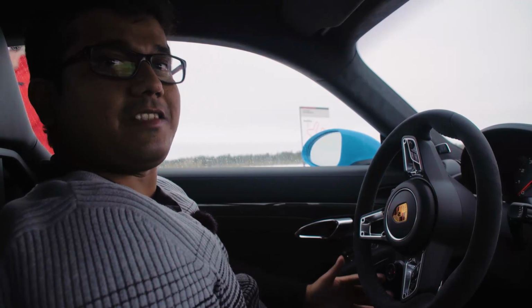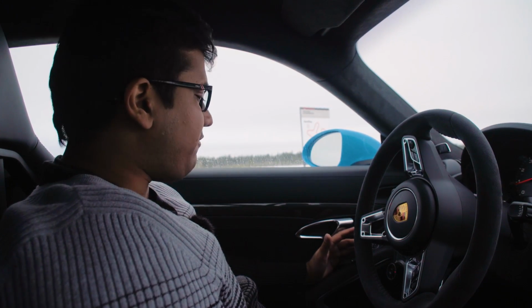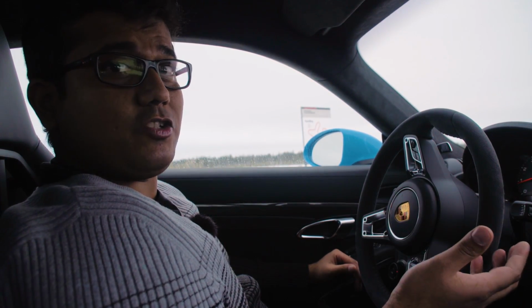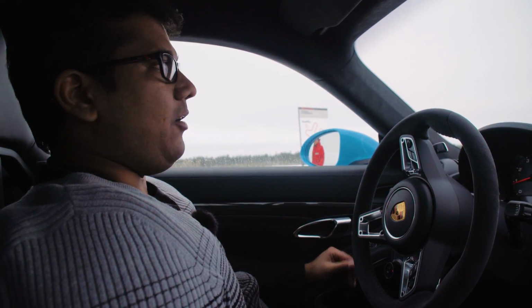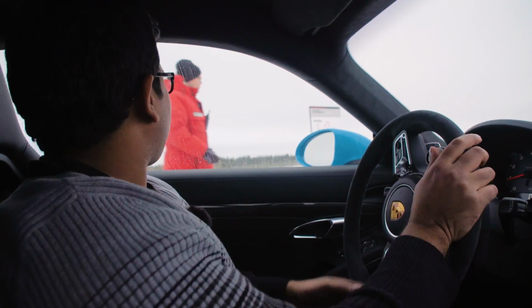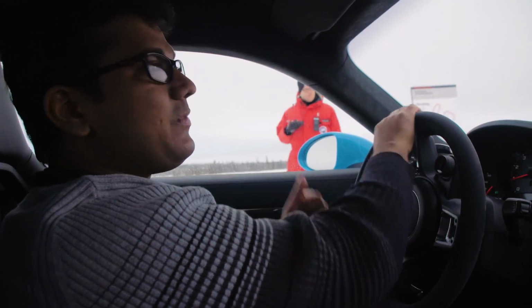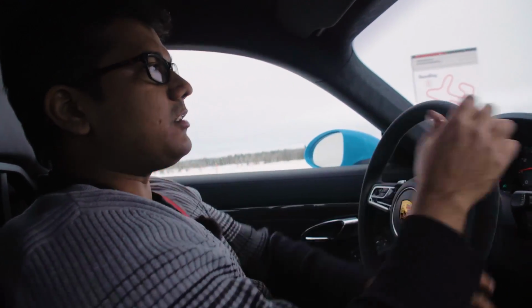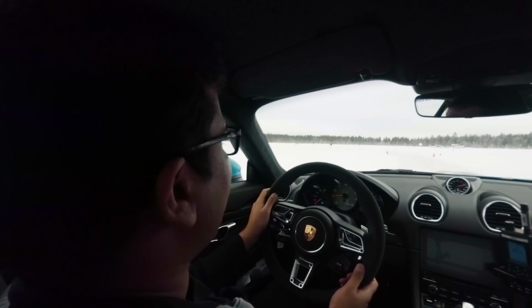So we're here in the 718, the Cayman S to be exact. This has a 2.5 liter flat-4 turbo engine, mid-mounted, and it makes 350 horsepower. Now, people have been saying that the 718 has become so close to the 911. So let's see if that's true or not.